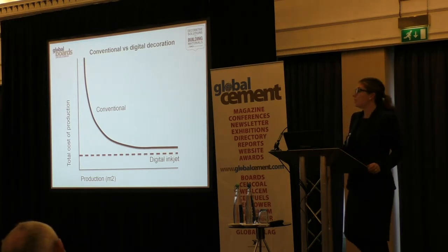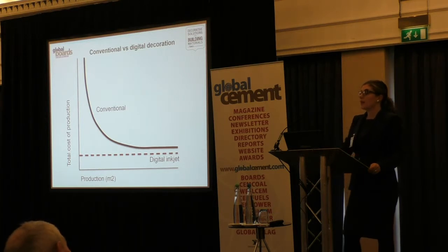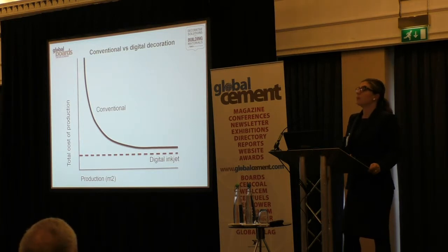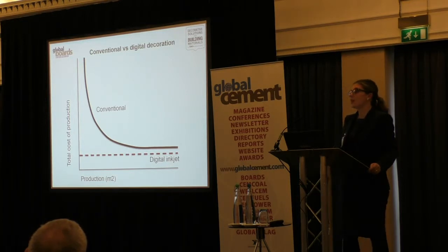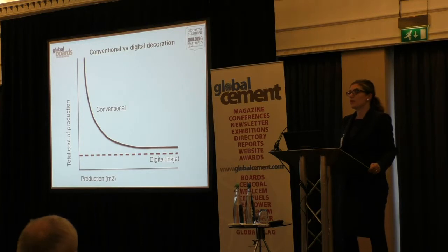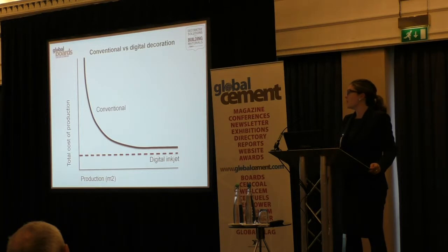When we compare conventional printing technologies to inkjet technologies, we realize how digital printing has revolutionized how printed products are produced today. As you see in this graph, conventional printing techniques really need long runs to achieve the same euro per square meter ratio as digital. So in a world where customization and product personalization are strong trends, digital printing technology has lots of advantages against conventional in terms of costs and personalization.